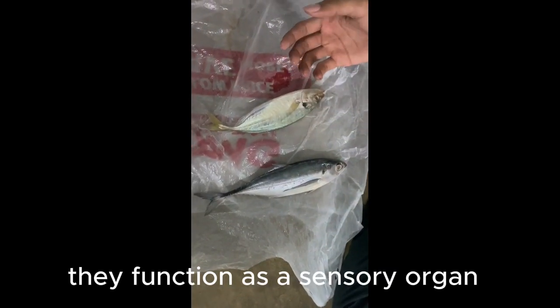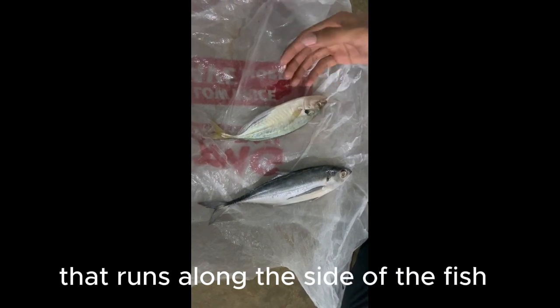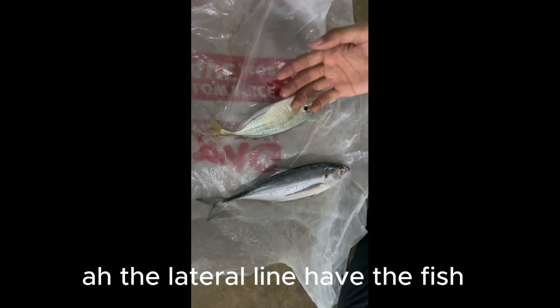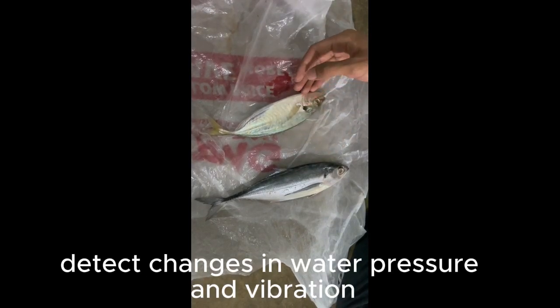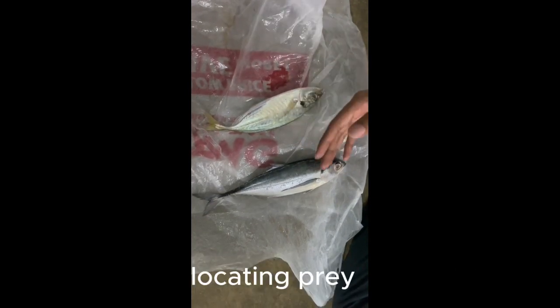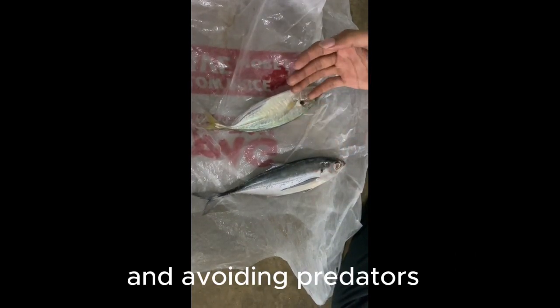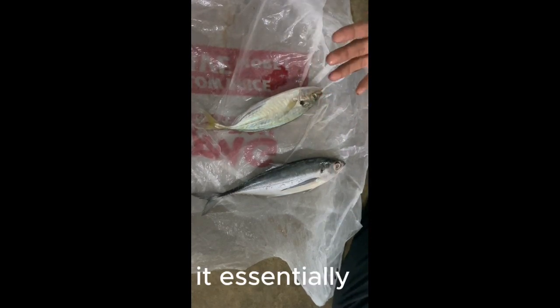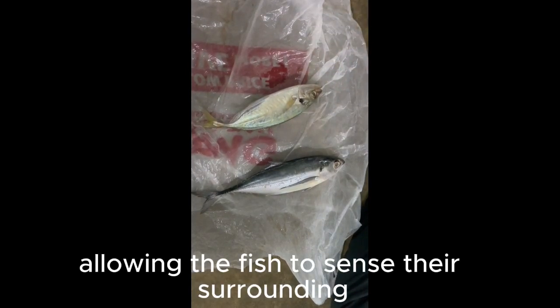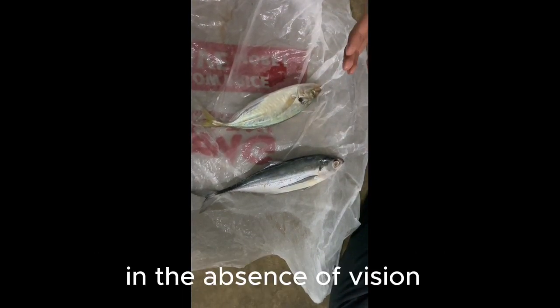They function as a sensory organ that runs along the side of the fish. The lateral line helps the fish detect changes in water pressure and vibration. This sensory information is crucial for navigation, locating prey, and avoiding predators. It essentially acts as an aquatic sonar system, allowing the fish to sense their surroundings in the absence of vision.